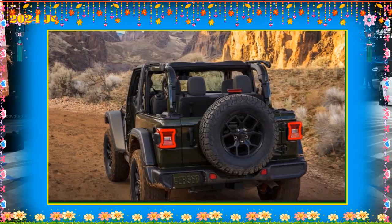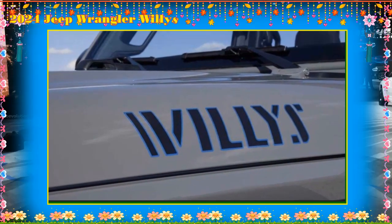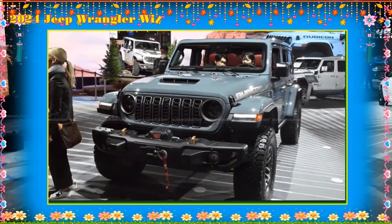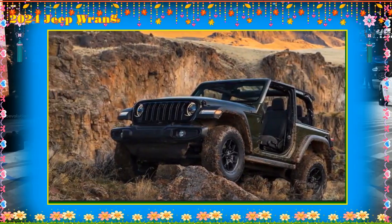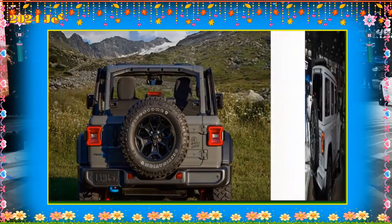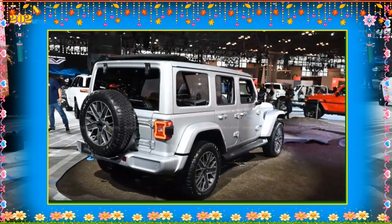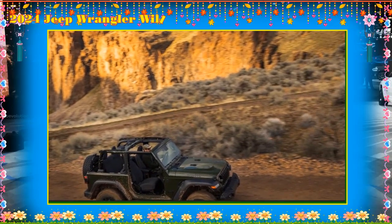Also new for this year is the option of adding a Warn winch with an 8,000 pound capacity to the front of Rubicon models. With 90 feet of synthetic line, this winch has been developed specifically for the Wrangler. Although 8,000 pounds seems a smidge too small for a 4-door Wrangler, Jeep says the winch has been thoroughly validated.